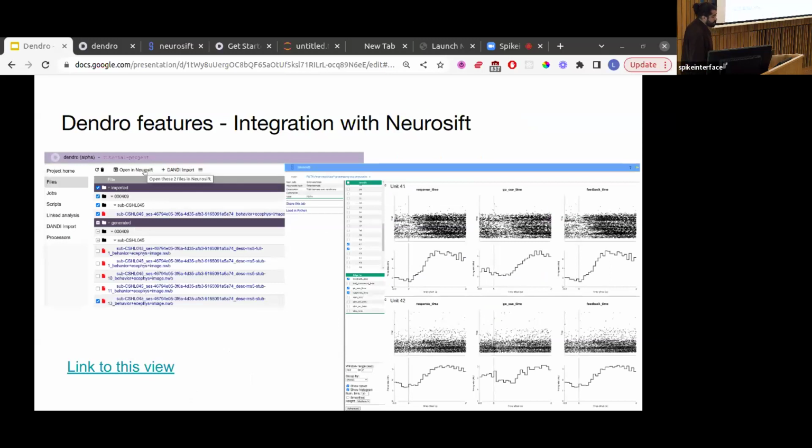From DENDRO, then you can explore the source data and the produced data combined using NeuroSift. NeuroSift is a tool that we've been working on that provides you with a growing list of visualization widgets, traces, PSTHs, waveforms, heat maps, and it goes growing by demand. So if you use NeuroSift and you would like to see something, get in touch with us, open an issue, and we'll try to address it.